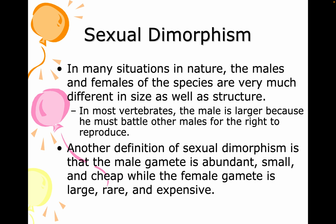Another definition of sexual dimorphism is that the male gamete is abundant, small, and cheap, while the female gamete is large, rare, and expensive. And so this is a point of fact of humans as well as other animals. The male can reproduce any number of times in a relatively short period of time, but the female can only reproduce once. As far as humans are concerned, once every 9 months. Well, it's actually longer than that, but potentially it's once every 9 months, whereas a male could potentially reproduce once or twice a day if he had access to that many different females.